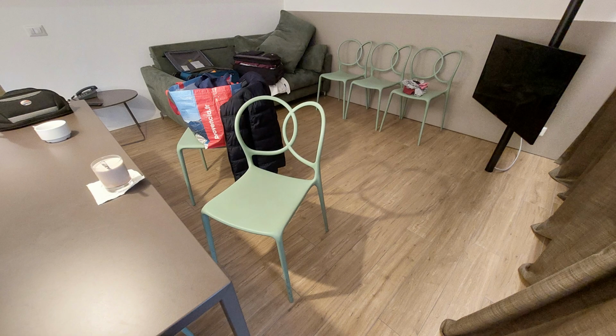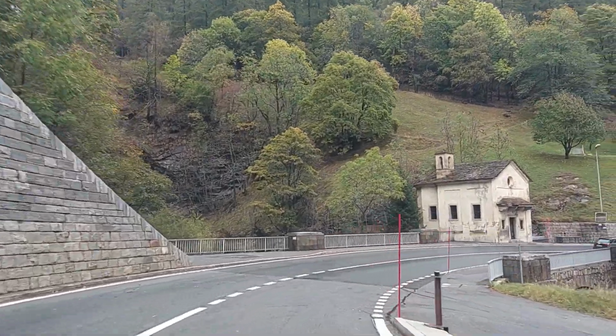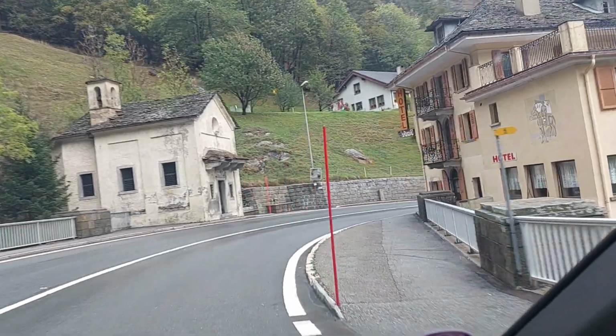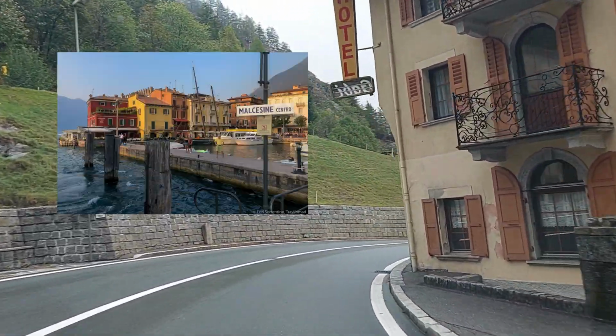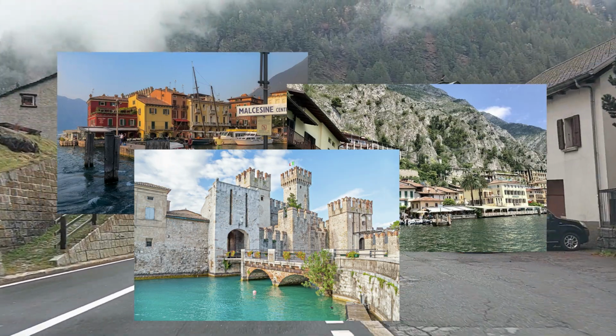It was now time to leave, and after packing our bags, we drove back home. Overall, this trip was very enjoyable and laid back. We only got to explore Malcesine, Limone and Sirmione, but we took our time and had fun.